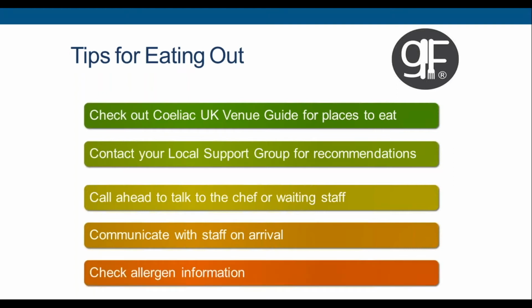And you can also check the allergen information on the menu. If a restaurant or a cafe doesn't specifically have a gluten-free menu, you should by law be able to ask the food provider for that allergen information. They should be able to tell you which of their foods contain gluten-containing grains, and that might be in written format or they might provide it verbally.